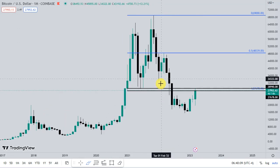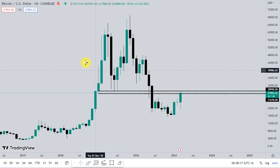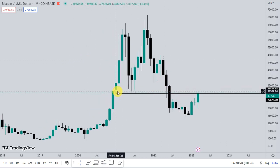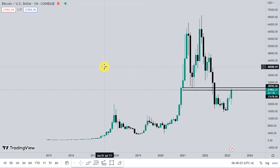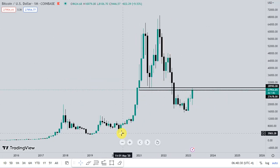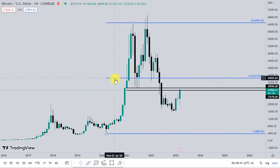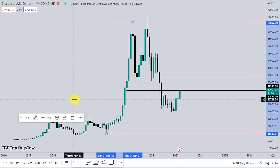So keeping this in mind, I will remove this yearly range and only place these two lines. This one is yearly open, 21 yearly open, and this one is 21 yearly low. And now in the monthly time frame, you can see that Bitcoin has been within this bullish swing from this low to this high. So we take this bullish swing from the low to the high as our higher time frame range to play, and we change the color to black.